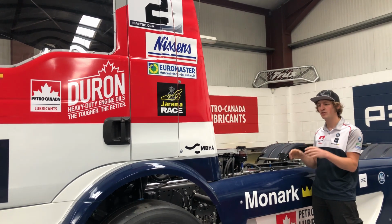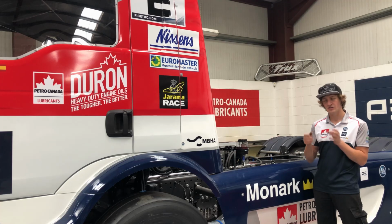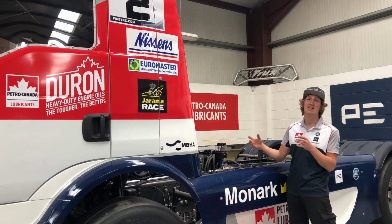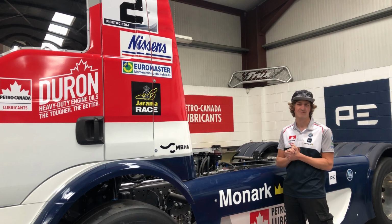And then to stop it all, we actually spray water onto the brake disc through the vents of the disc to help cooling of the disc and to give extra life to the disc. And that's why when you see them racing, they'll have steam coming from all four corners of the truck.